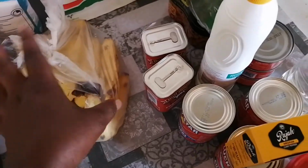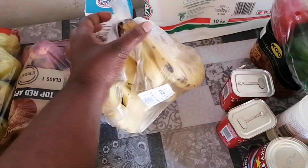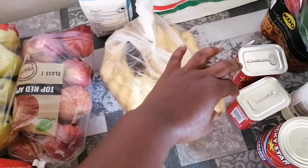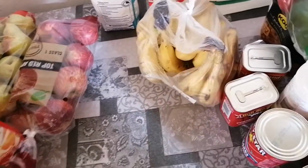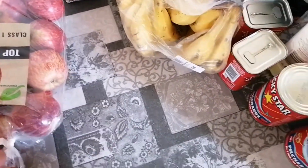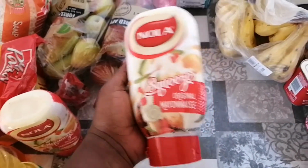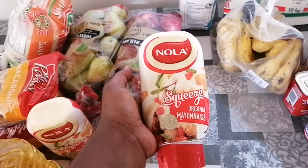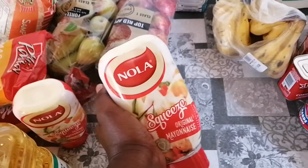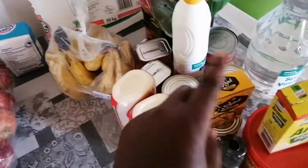We have some bananas. These were too expensive. I don't normally buy the ones that we weigh. I buy the ones that are already packed, but thank you. We have beautiful bananas. Then always I buy Nola mayonnaise, the squeeze bottle. I'm avoiding someone who will just come with a spoon of beetroot or a spoon of something which is already contaminated with other food and dipping inside the bottle. So we buy the squeeze one. We buy 2 bottles because they are too small. And I use a lot, especially in the salad of tuna and potato salads.